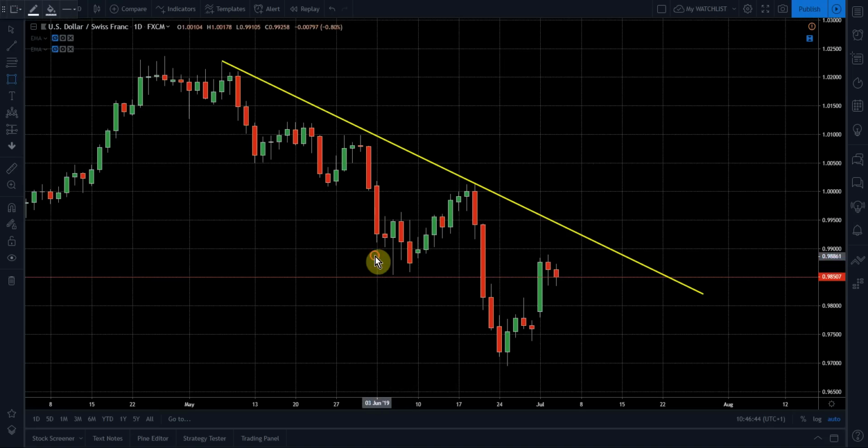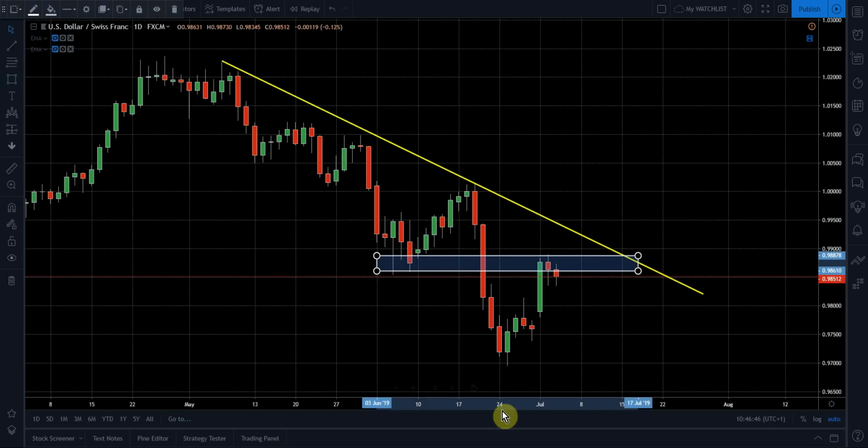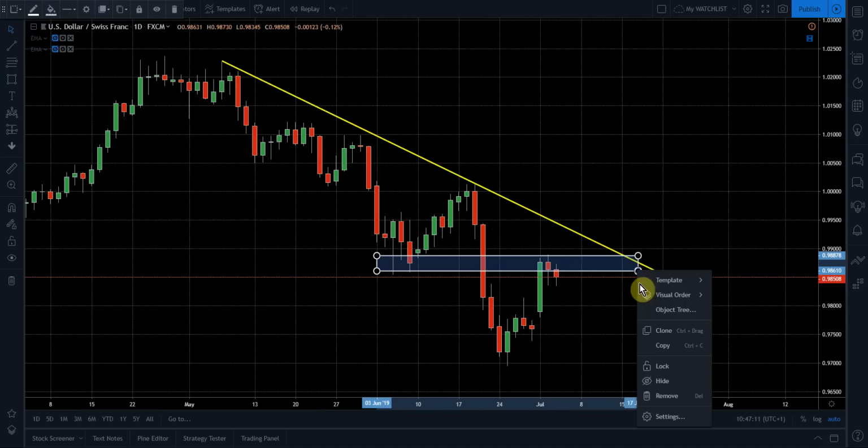We can see that price is now coming to this area. So this was acting as support here. Price bounced off it, closed below it, and now it's potentially retesting this level. So if this level holds, then we could be seeing the start of the downside on dollar Swiss, and it could be quite a big move.